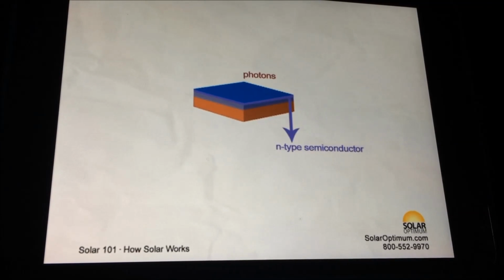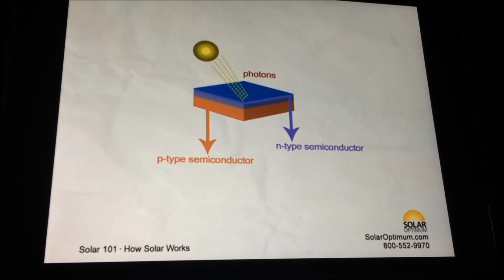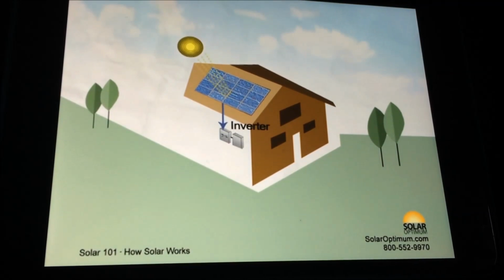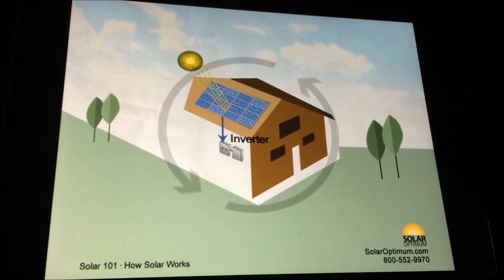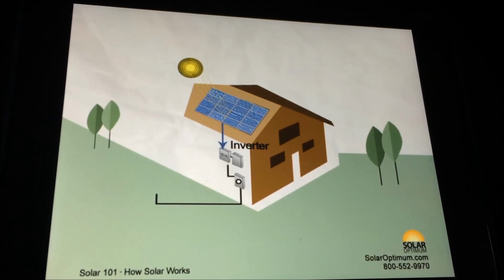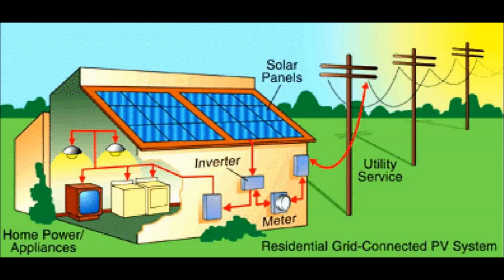The semiconductor absorbs photons, or the radiation from the sun, and transforms it into direct current electricity, also known as DC. DC current flows to the inverter, which transforms the power into alternating current, or AC. This process takes place billions of times per second and is noise-free. The power flowing through the inverter is piped through a bidirectional electric meter into the main panel, which distributes the electricity throughout the house.